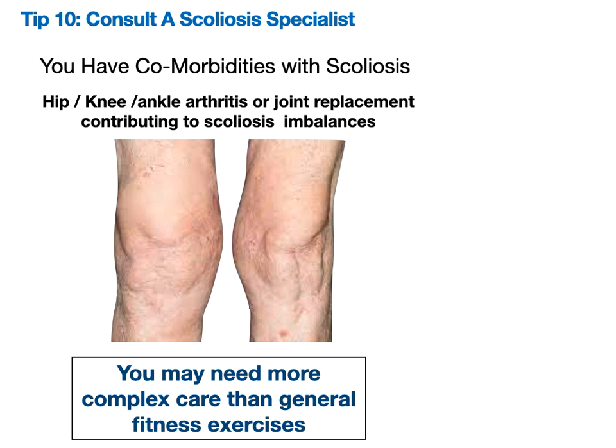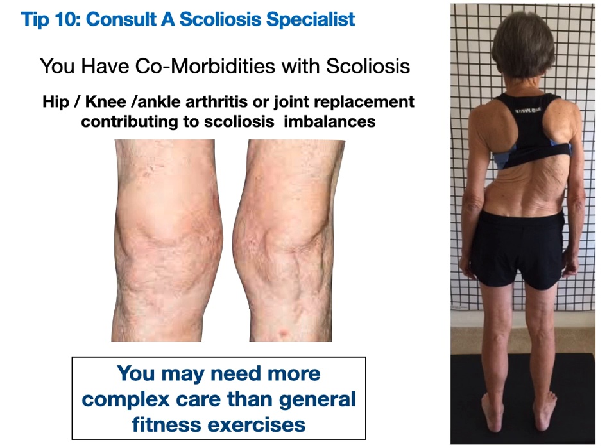You may have comorbidities along with your scoliosis. An injury or surgery to a limb will cause imbalance and can exacerbate scoliosis, which is already placing you in a compensatory state. Addressing both issues may be necessary before continuing with general fitness exercises.